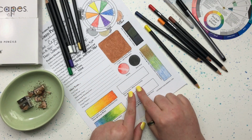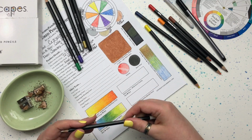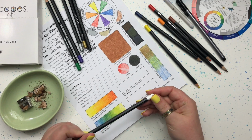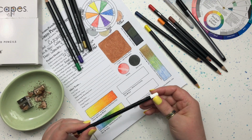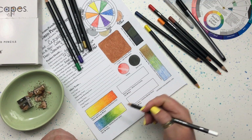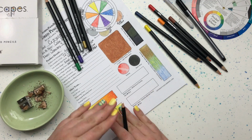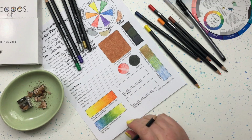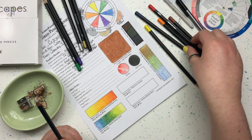Okay. Now over here we're going to test out how well you can use their white that they've provided as a blender. Some of the whites work better than others, and you can use it to go over it like an overlay and blend the two colors together. So we're going to use red and blue and see if we can create a violet in the middle.